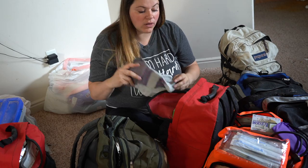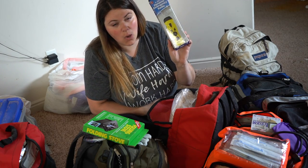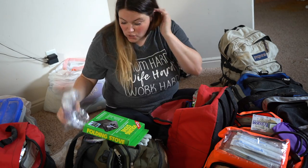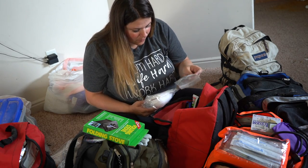Work gloves. When the world comes to an end, there's probably gonna be lots of crap blown everywhere, so you need the work gloves. Emergency radio. It has an AM FM radio because we all know there's gonna be no internet. Goggles, so all that crap isn't getting in your eyes. Mask, you know, so you can breathe. So all of this is very important to have.